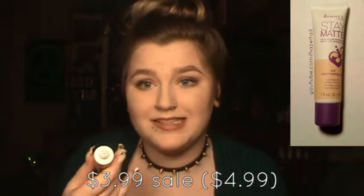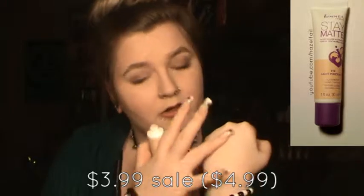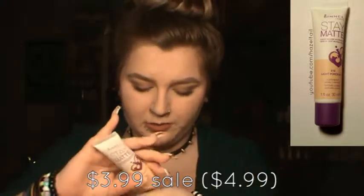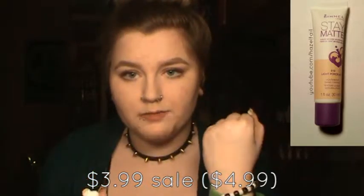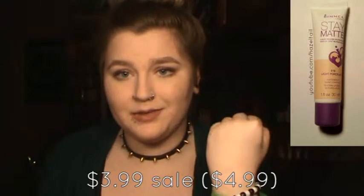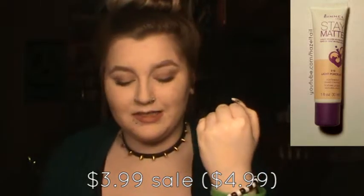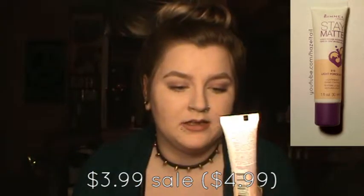It looks kind of promising. I'm not entirely sure. I don't know if you can see it right there. I'll build it up a little bit so you can see the color. It's like a hair darker than my skin, but you can barely see it on camera. So I'm going to work with this and see if I can pull it off. And this is in the shade 010 Light Porcelain.